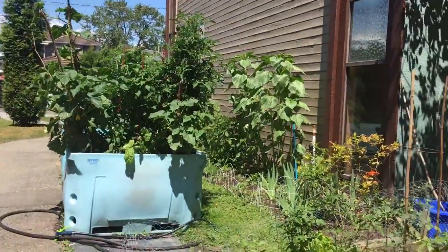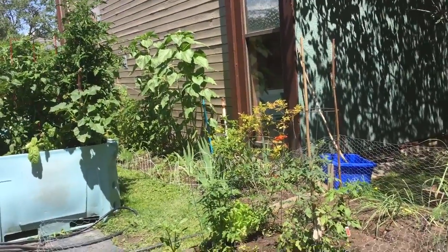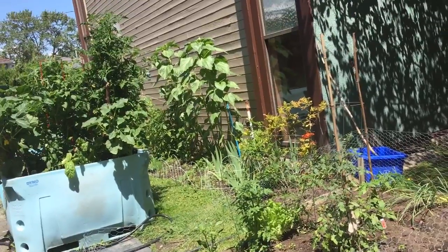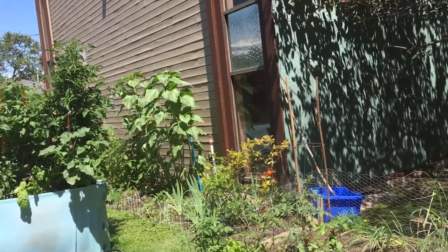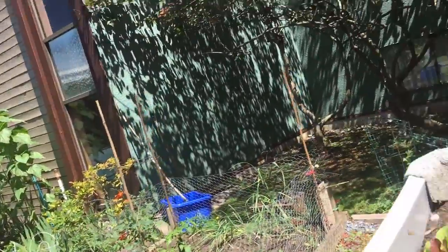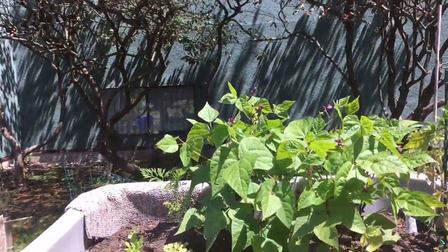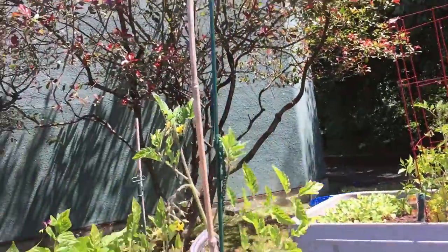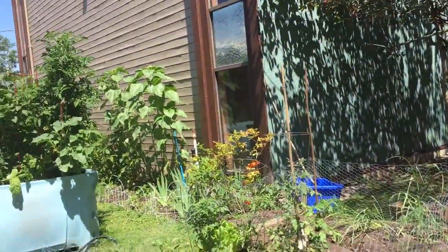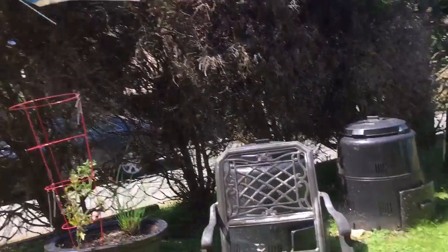Over in here, those tall plants that you can see, I'll get a closer view of them in a minute, are sunflowers. And the seeds for them actually came from Seedaholic Gardens. Beans have blossoms on them, and we've got tomatoes that have blossoms on them. It's just a little shot of the gardens. It's not too bad out.